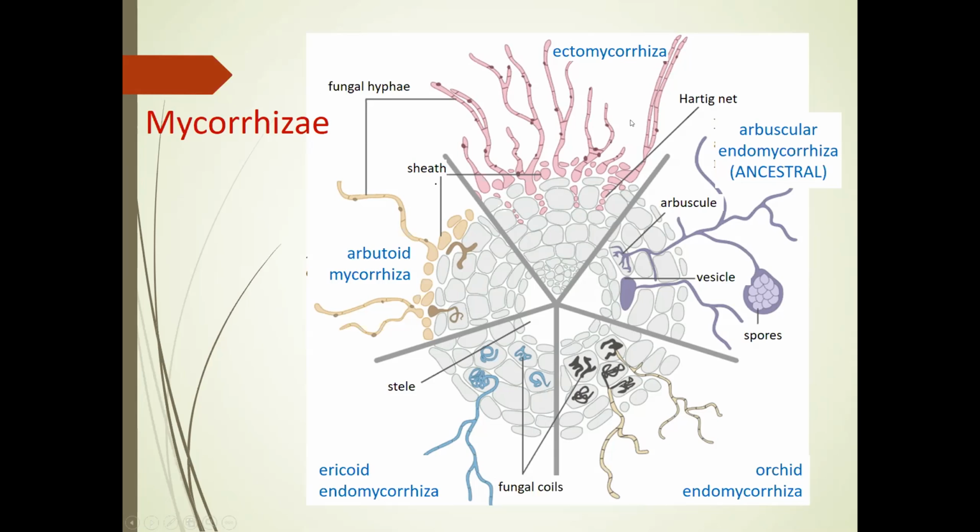This is called a Hartig net, presumably after Hartig. I'm afraid I don't know who he was. Maybe Jeffrey will know, I don't know. Don't want to drop him in it though.